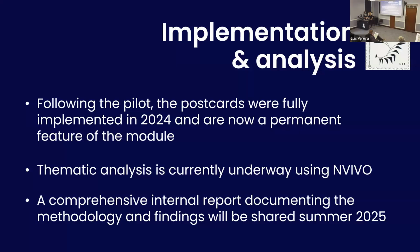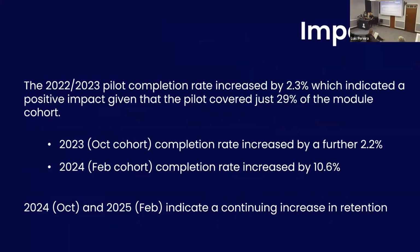It's an internal report that will be shared in the summer. So impact, obviously, that's the important thing. How's it made an impact? And we know in terms of those soft responses that we've received, that it's made an impact to those students, and it's really helped them, and it's helped build that relationship and that feeling of belonging with their tutors.